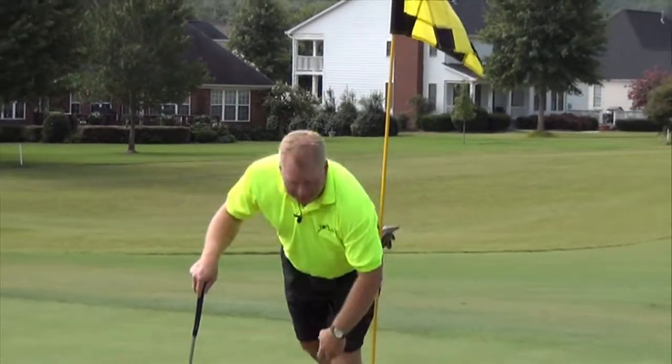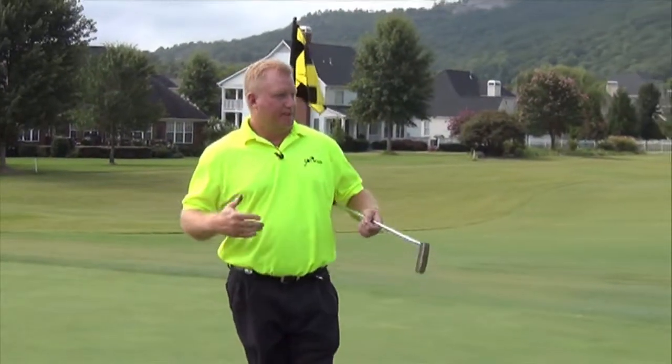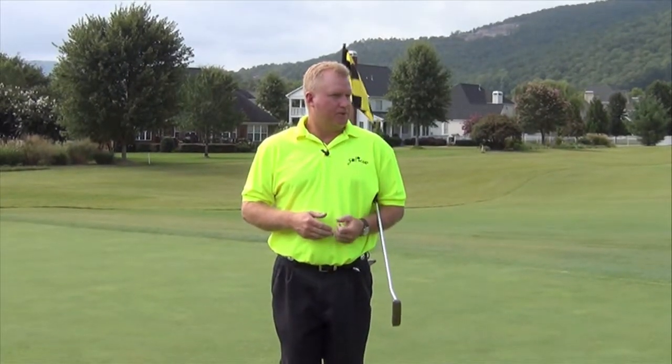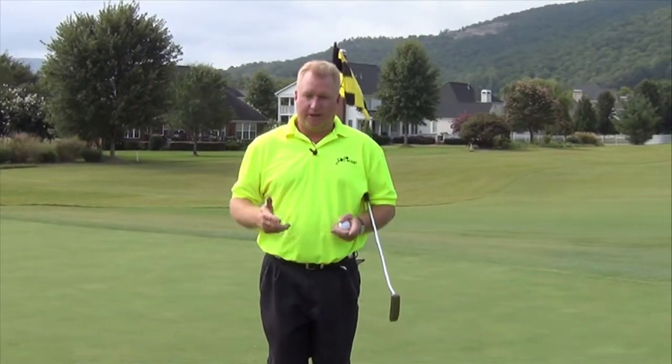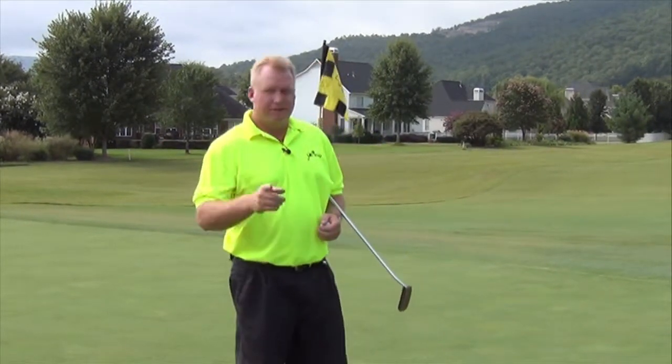Wow. I promise I did not expect that, but one of the benefits of playing such a fine facility, you got greens that roll so true. If you read them right and put a good stroke on them, you've got a real good chance of making them, as we did right there. Beautiful facility here at Black Creek. Let's go on to the second hole.